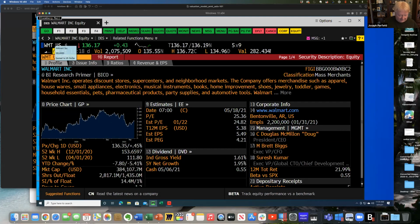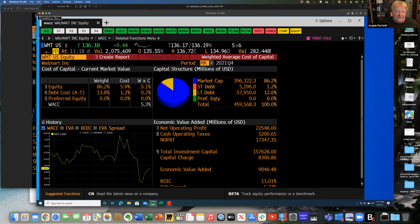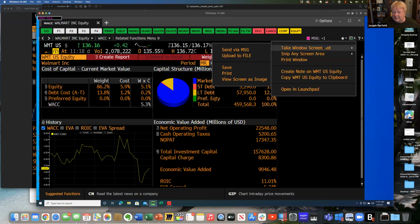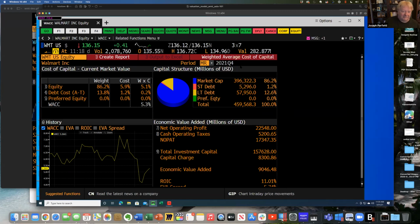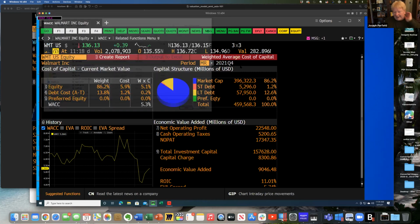We're going to type in WACC, and this is going to be screenshot number 2. Right now, Walmart's WACC is 5.3%, which hasn't changed versus what we have in the model. Nonetheless, I'm going to take another screenshot of this screen, and we're going to use WMT WACC. So there's the WACC for Walmart.